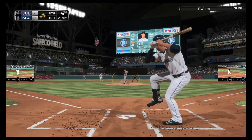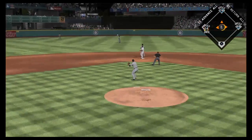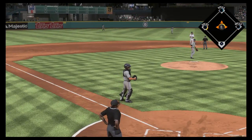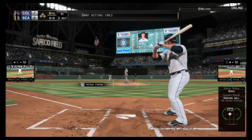From the belt, the pitch. Hit hard back up the middle. And that's through into center field. Base hit. And the runner from third scores as they try and work their way back into this one. That makes it a 7-3 ball game. Steve Clevenger will stand in. One of the few guys not to join the hit parade so far.